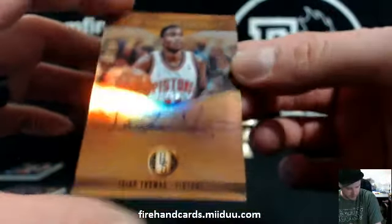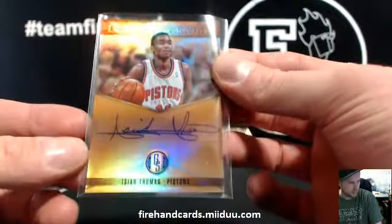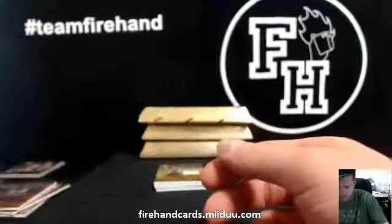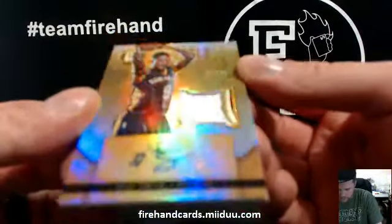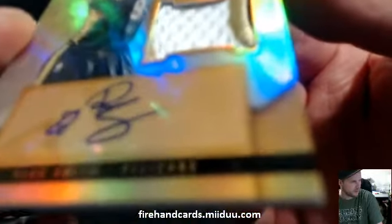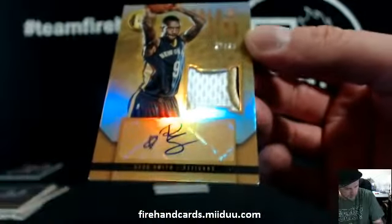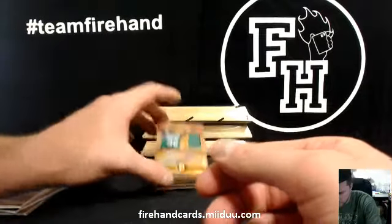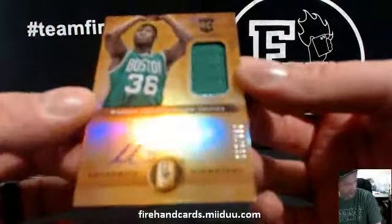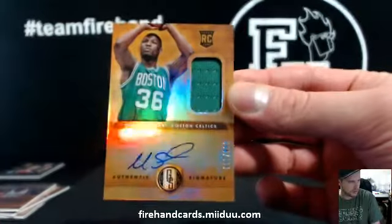Detroit Pistons. Zach again. Zach Fowler. We got a rookie gold strike patch auto. Russ Smith for the Pelicans, 20 of 25. Color Prime. Pelicans and Wiggins for the win. Marcus Smart, number 2, 199, autographed jersey. Jersey G-Man and the Celtics.